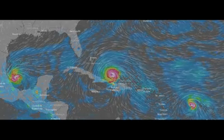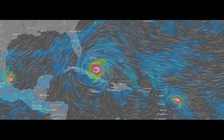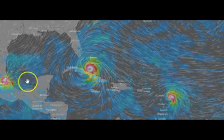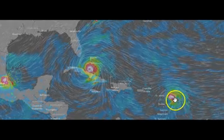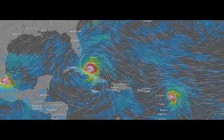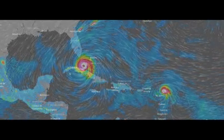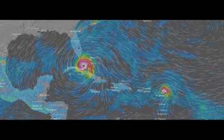We'll hop over to 8 p.m. Friday night. Well, 6 o'clock in the morning on Saturday. You can see this has made landfall in Mexico now. This one looks a little better organized. Jose. 4 o'clock Saturday afternoon. Hasn't made that turn yet. We have to watch. We have to watch.